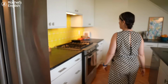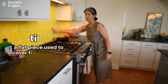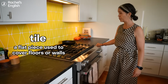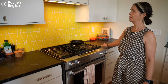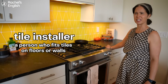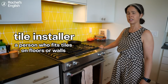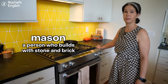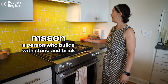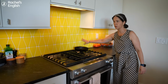This part of the kitchen is called the backsplash. We chose a yellow tile. And when we chose it, the man who installed it, what would that be called? What's a tile installer called? Yeah, I think that. Tile installer? Yeah. Like there's no word like mason? Oh, not that I know of. Okay. Anyway, when he was putting it in, he said no one ever chooses yellow, and he always wishes that they would.